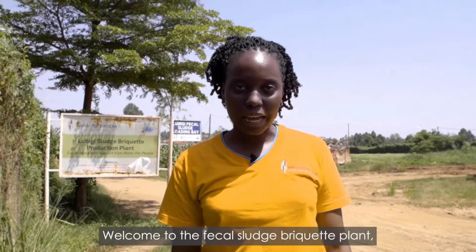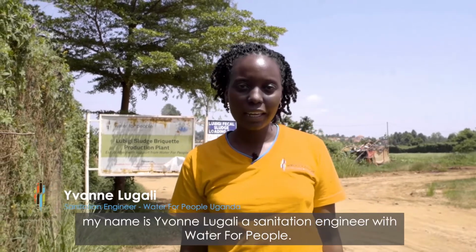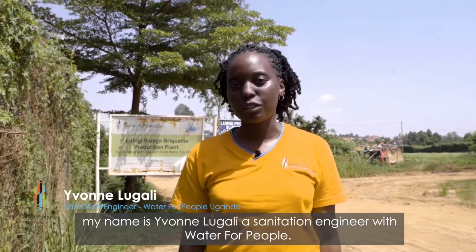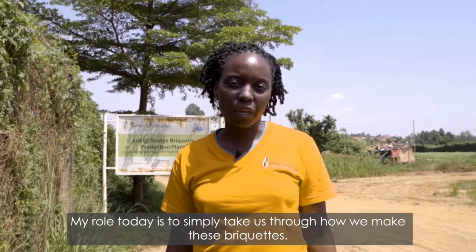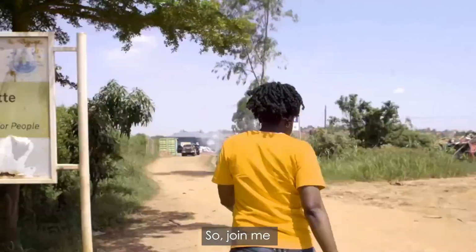Fecal Sludge Briquette plant. My name is Yvonne Lugali, a sanitation engineer with Water for People. My role today is to simply take us through how we make this briquette. So join me.